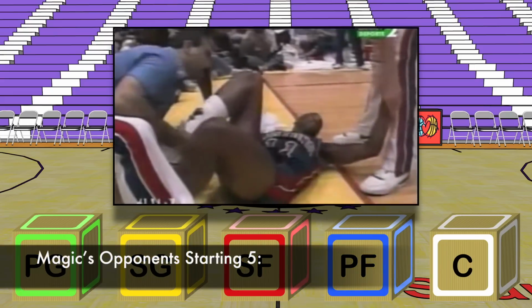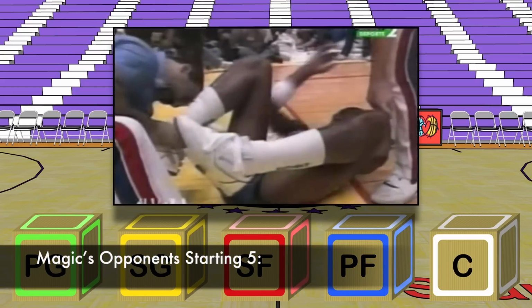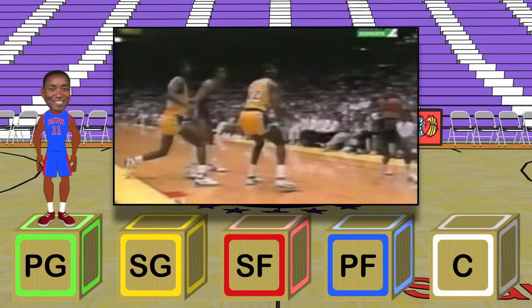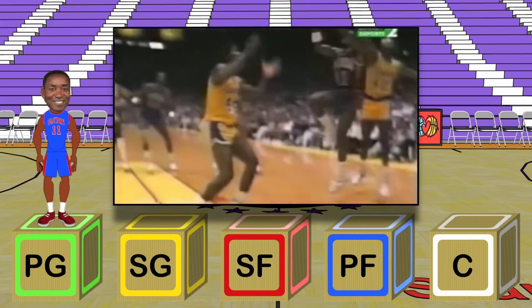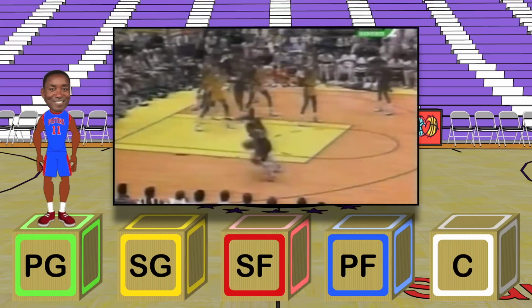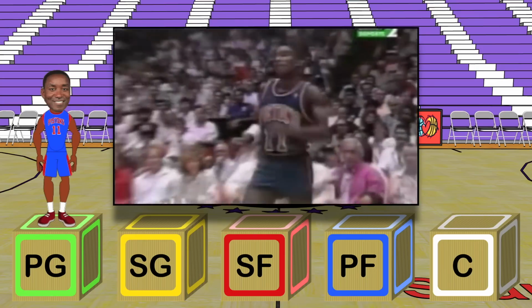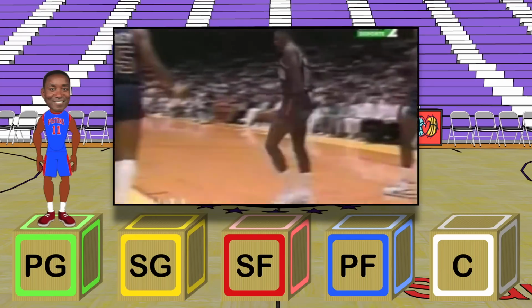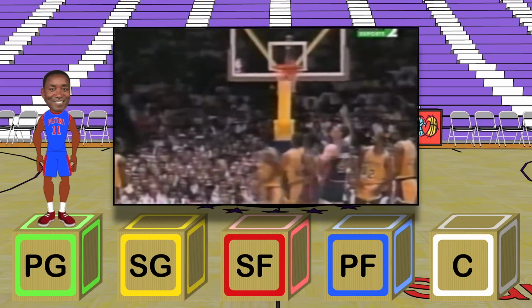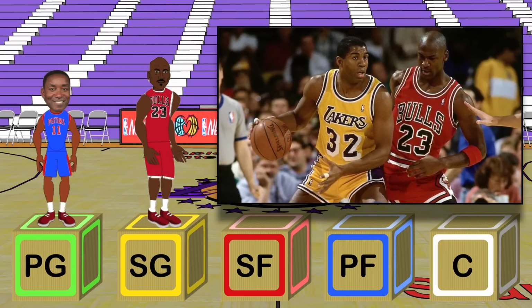And last but not least, I think we have one of the toughest opponent starting fives in NBA history with Magic Johnson's opponents. At point guard, we got Isaiah Thomas, who faced Johnson twice in the finals during the '88 and '89 seasons. He lost to Magic in 7 games during the '88 finals and then swept him in the rematch in '89. Thomas is probably the 3rd best point guard of all time, right behind Steph Curry and Magic Johnson himself. Shooting guard, we easily have the GOAT of the sport, MJ.